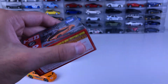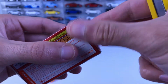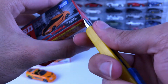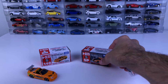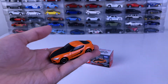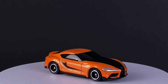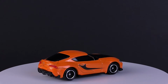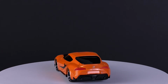Now let's open the one from the new upcoming movie, which is now scheduled to hopefully be released in 2021. We'll see if that date still stands. We haven't seen this car yet in the movie, so it's very hard to compare to what it would really look like. However, from the looks of it, again, if you did see my previous video of the other initial Tomica Supras that came out in 2018, I wasn't too fond of the bodywork on this car.